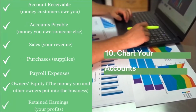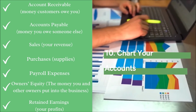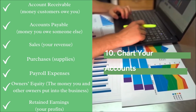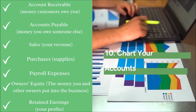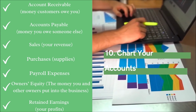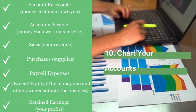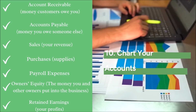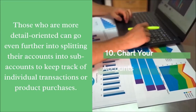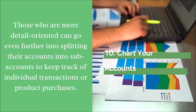Accounts receivable, money customers owe you. 2. Accounts payable, money you owe someone else. 3. Sales, your revenue. 4. Purchases, supplies. 5. Payroll expenses. 6. Owner's equity, the money you and other owners put into the business. 7. Retained earnings, your profits. Those who are more detail-oriented can go even further into splitting their accounts into sub-accounts to keep track of individual transactions or product purchases.